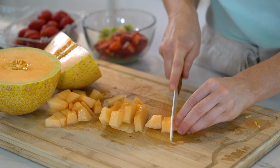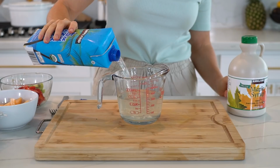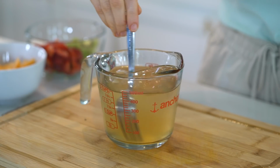And for the coconut water mixture, you're gonna need 2 cups of coconut water. And the trick to making these popsicles taste really good is to add 1 to 2 tablespoons of pure maple syrup. Make sure you mix that up really well.